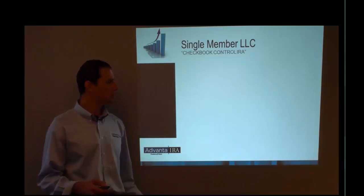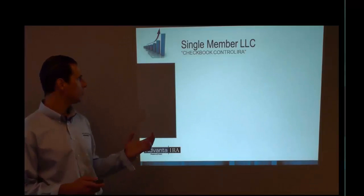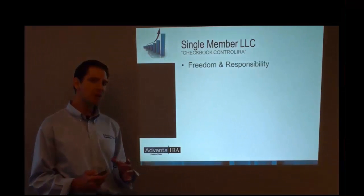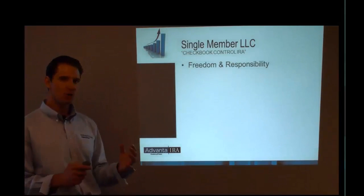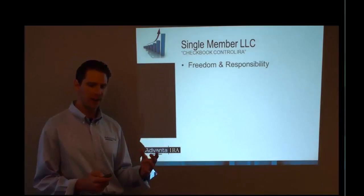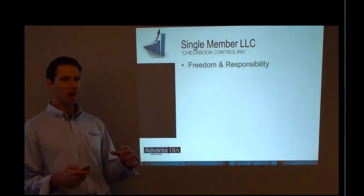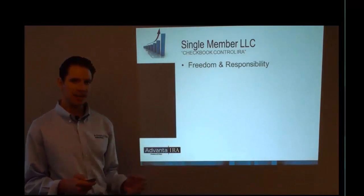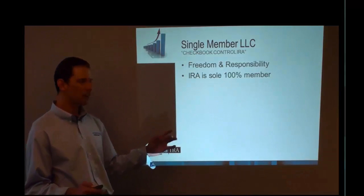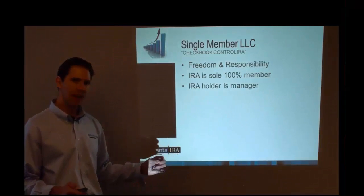The final type of structure that we see for investments is what's called a single member LLC, or commonly known as a checkbook control IRA. This type of structure allows the most freedom and flexibility for investing in assets using a self-directed IRA. The reason is that all the investments in this structure are made in the name of the LLC that is set up. It would work with the IRA being the sole 100% member of the LLC, and it would have the IRA holder as the manager.